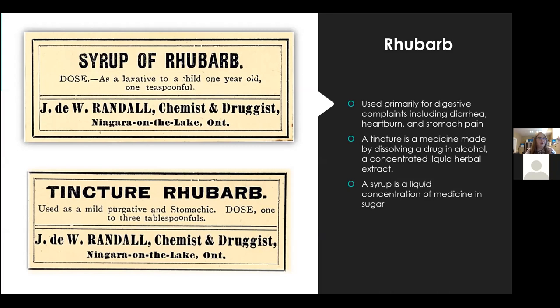And on this label, Randall is listed as a chemist and druggist. He would have been the one mixing these items.